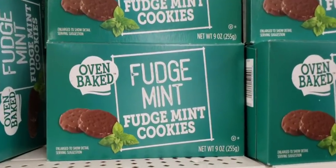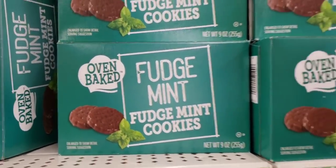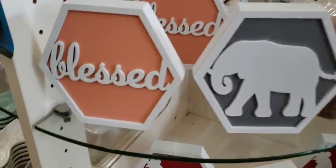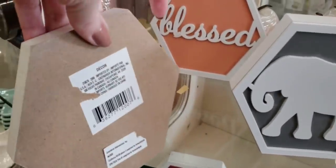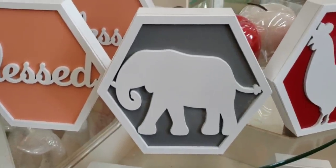For those that were asking about the mint cookies, here you go. Ooh, these are super cute and heavy duty, very well made. These are the 3 that they had.